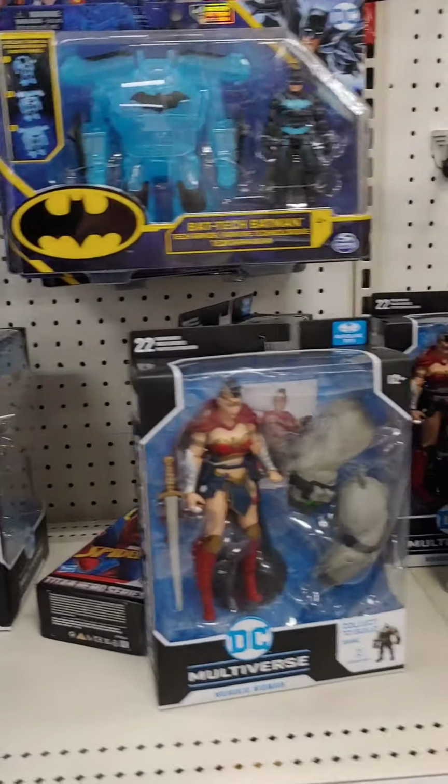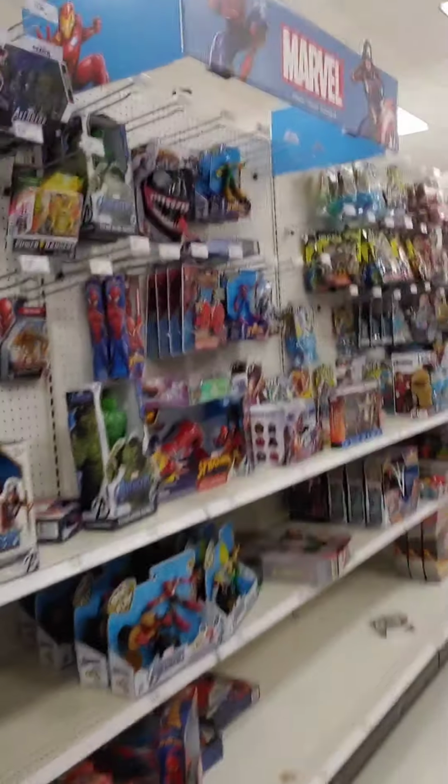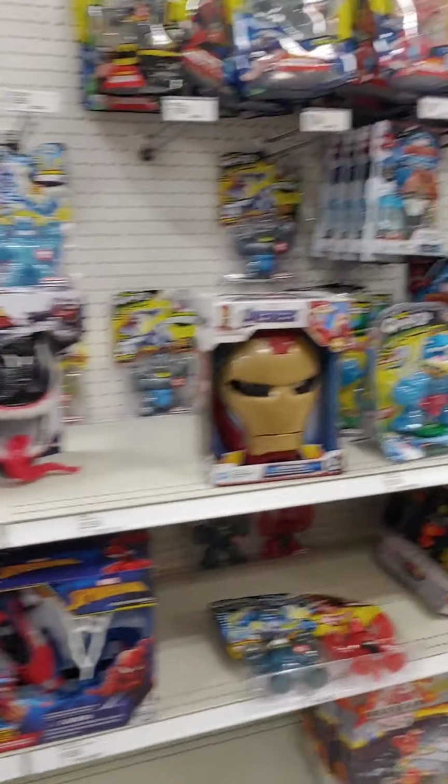Let's go on to the DC stuff. Looks like a lot of Batman and Joker. I don't buy Batmans, really. I don't buy Jokers. I don't buy Wonder Woman. I don't buy Transformers. I'd buy Transformers if I found old Transformers somewhere for a good deal, but I'm not going to buy into the new Transformers. I'm just way too far behind to start in on a new collection like that.